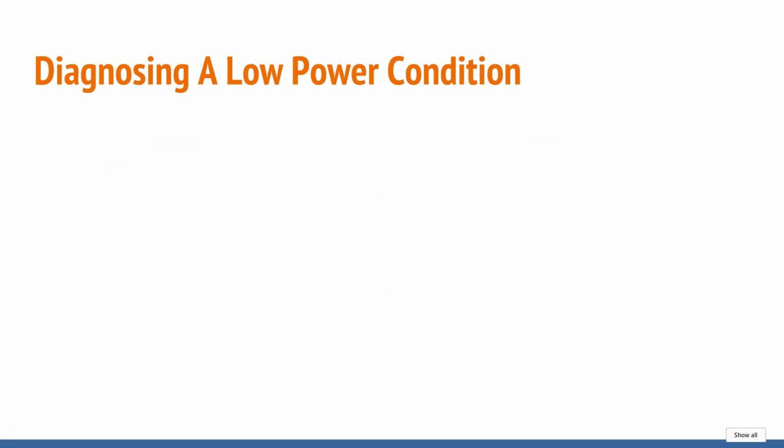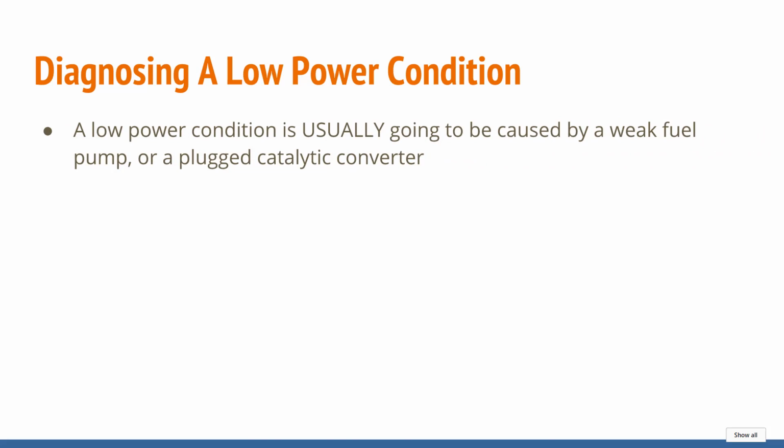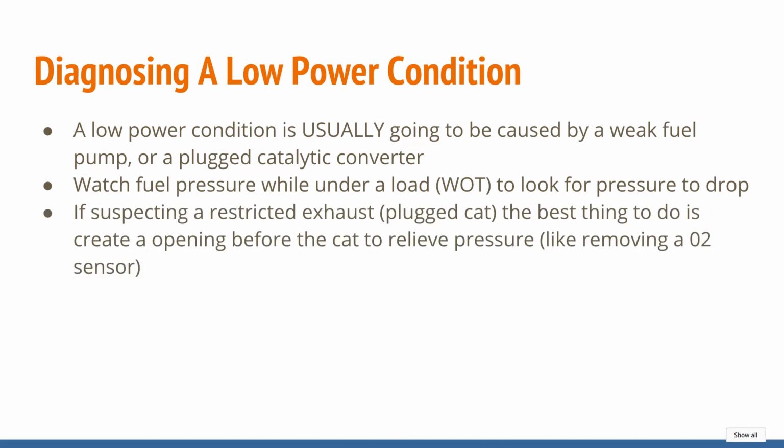Okay, let's talk about diagnosing a low power condition. So you drive a vehicle and it's just nutless, or it has no power. Typically, a low power condition is going to be caused by a weak fuel pump or a plugged catalytic converter. One of those two. So you can watch fuel pressure. Go ahead and hook up your fuel pressure gauge, and watch fuel pressure while you're under a heavy load or wide open throttle. We want to make sure our fuel pressure stays where it is, because if it starts to drop down from a weak fuel pump, that could be causing our low power condition.